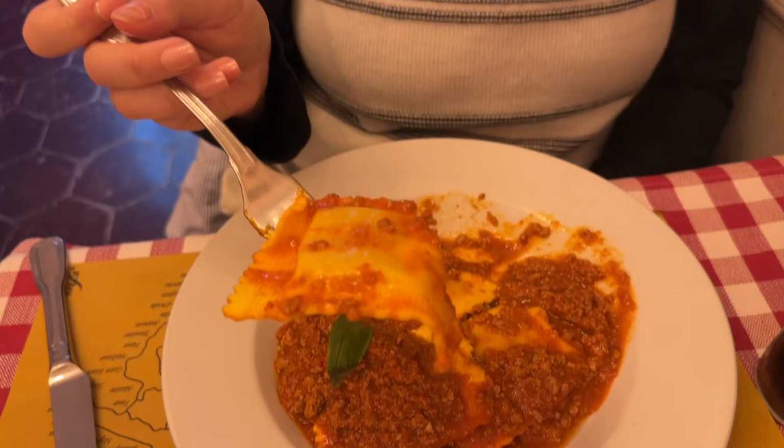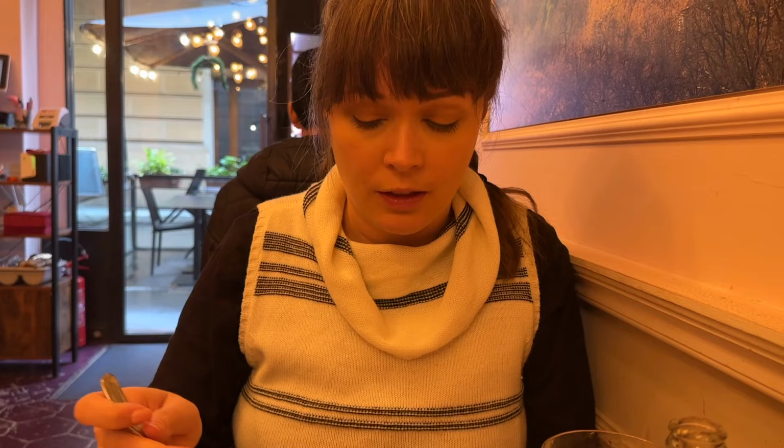Obviously, this is the one I've torn a piece from, but it looks kind of like ravioli. It's called tortelli, but it's like ravioli. And it's not stuffed, though. Oh, it is stuffed.